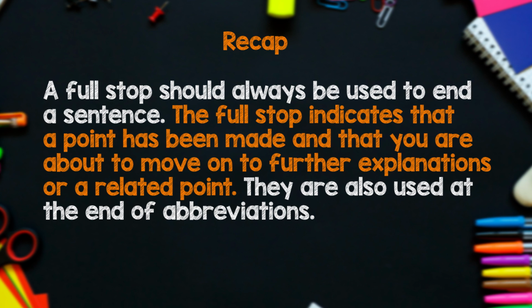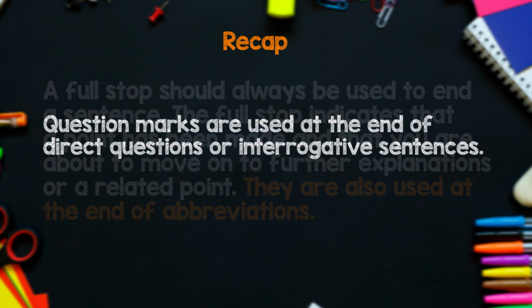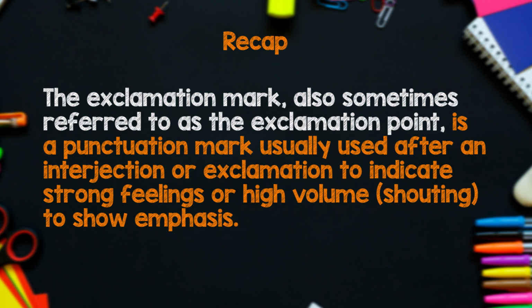The full stop indicates that a point has been made and that you are about to move on to further explanations or a related point. Full stops are also used at the end of abbreviations. Then, we reminded ourselves that question marks are used at the end of direct questions or interrogative sentences. Further, the exclamation mark, also sometimes referred to as the exclamation point, is a punctuation mark usually used after an interjection or exclamation to indicate strong feelings or high volume shouting to show emphasis.